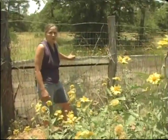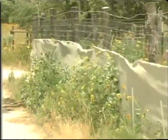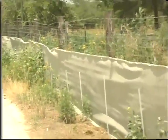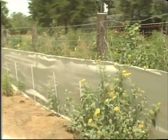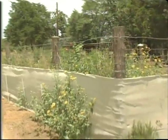Wind causes stress to plants and dries out your soil, and that's why we have this windbreak all around the garden. On the outside of the fence, we are planting perennial evergreen bushes, which will become a natural windbreak as this material is only a temporary solution. Of course, the windbreak bushes we plant will be something useful or edible or medicinal.